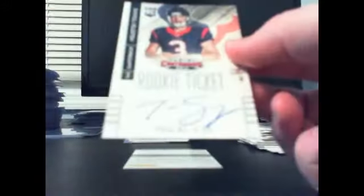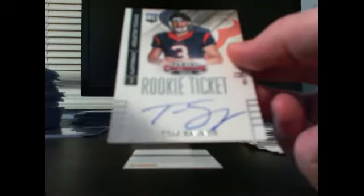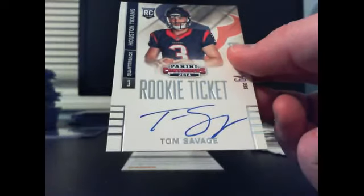And Tom Savage. For the Texans, there's our other on-card. That is photo variation 1. Tom Savage rookie ticket, photo variation 1. So 3, 4, should have one more autograph, if not two in here. I don't think we got points out of this one yet, did we?